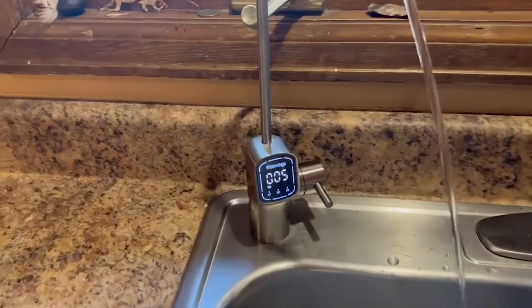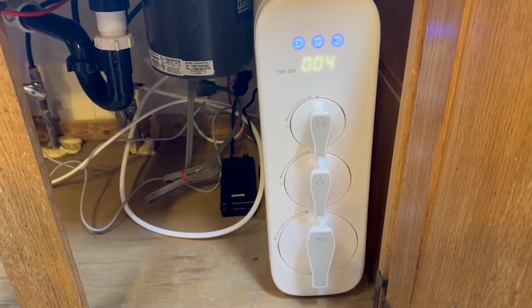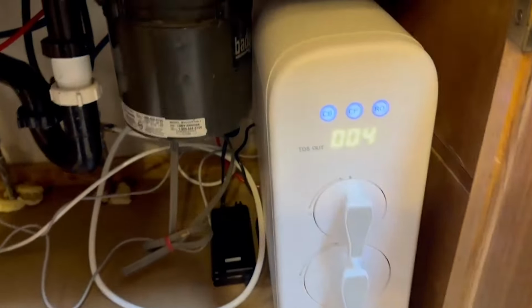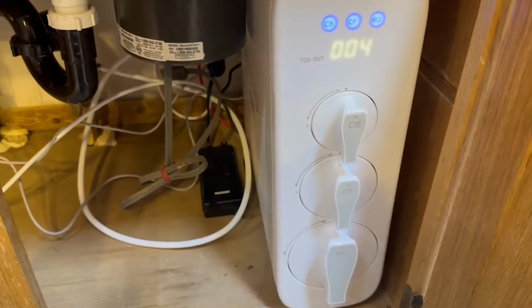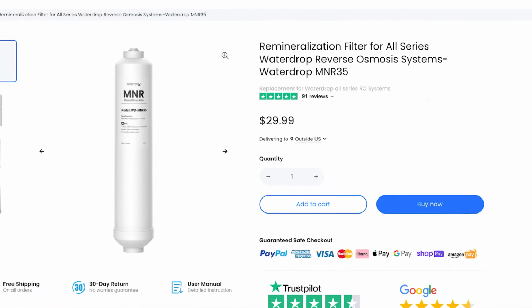It has built-in TDS meters on the faucet and body of the unit for monitoring the performance of the filters, a built-in filter life tracker, and an inline UV stage to protect against recontamination of the filtered water being dispensed. One of the drawbacks is that it's missing a built-in remineralization filter. Waterdrop sells one that's installed on the external water line and costs extra.